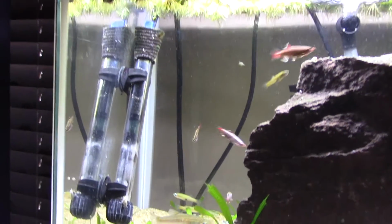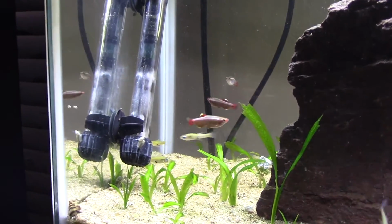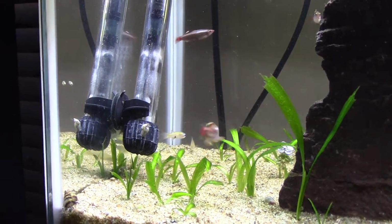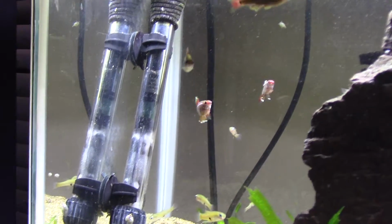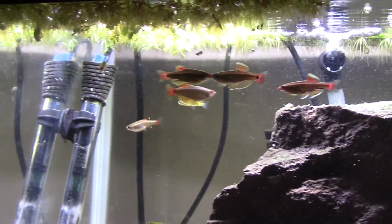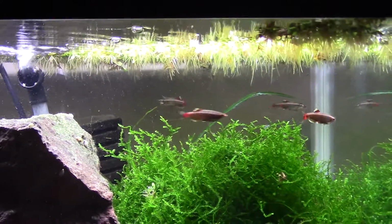And the mountain minnows are happy to have some company. They're one of my favorites. They are just so much fun. And I've said it before, they're kind of a humble fish. They're everywhere, but when the males are just kind of showing off to each other, they are really cool.